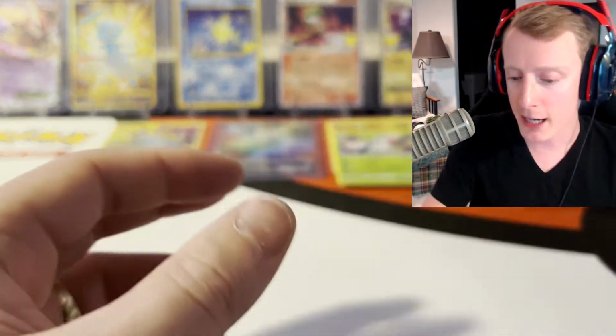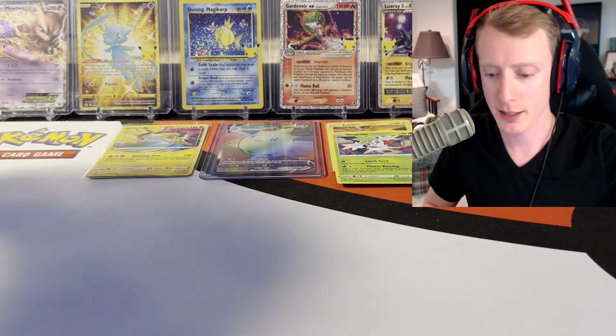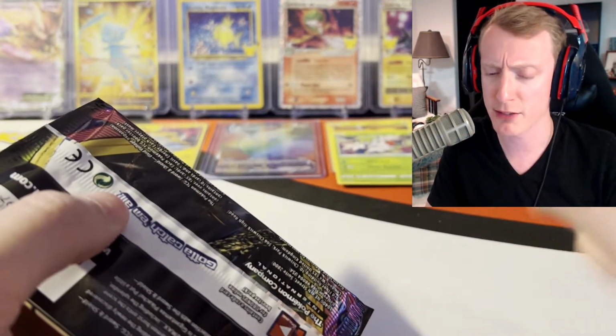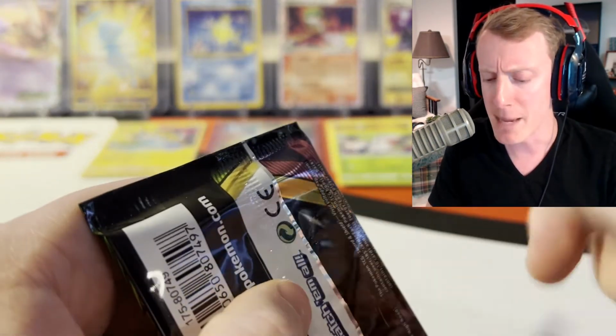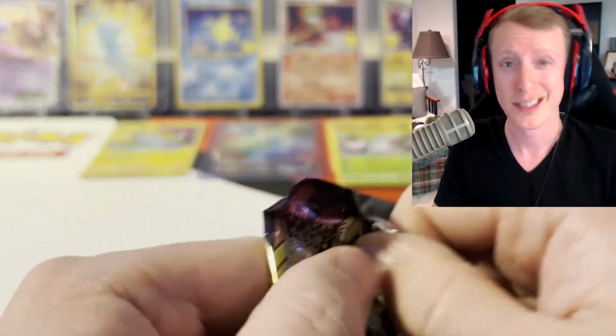The Pikachu VMAX I've pulled, I think, now twice. I have pulled it out of a random pack. And the Pikachu V I've pulled a couple times. I know there's also a Black Star promo out of a Shining Fates box. The Pikachu V is Shining Fates box. But it does look a little bit different, but we don't want to see that one. We want to see the Chunkachu. All right, let's get back into it.